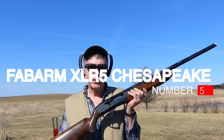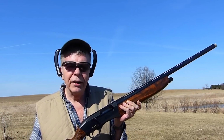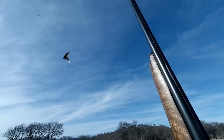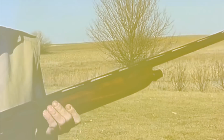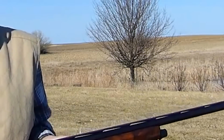Number 5. FabArm XLR5 Chesapeake, $2,095. Even though FabArm has been making shotguns for more than a century, the Italian company has been overlooked by most American duck hunters. The XLR5 Chesapeake very well may change that. OL contributor and die-hard duck hunter Joe Genzel field-tested the gun this summer and said it was one of the most capable and well-made auto-loaders he's shot in recent memory.